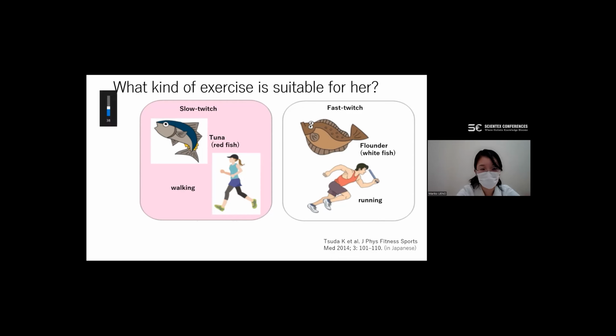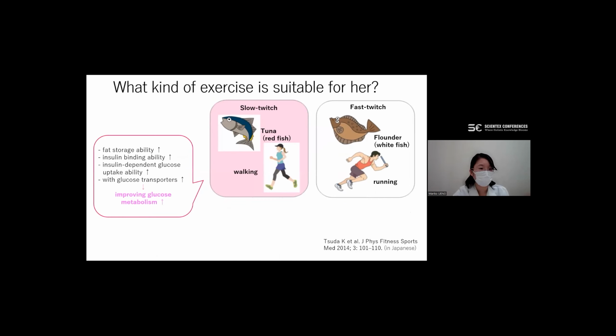Observation of the types of muscle fibers that compose skeletal muscle reveals that they can be divided into slow twitch and fast twitch muscle fibers. Slow twitch fibers are suited to exercise, such as walking, that requires endurance, while fast twitch fibers are more suited to instantaneous power. Slow twitch fibers are better than fast twitch fibers as shown. Therefore, exercise such as walking that utilizes slow twitch muscle fibers is assumed to improve glucose metabolism.